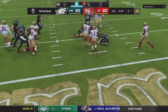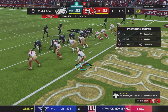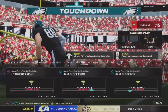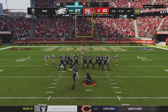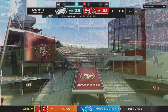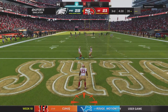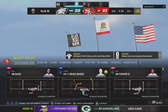They'll run with Sanders. A good display of power, but ultimately it gets him just inside the 5 to the 4 and no further. On 2nd and goal. Hurts. And Goedert's got it. Touchdown, Eagles. Dallas Goedert, his 9th touchdown of the season. And the Eagles have taken the lead as they go right down the field and score on the opening drive of the second half. Elliott able to tack on the extra point, and they will take a 7-point lead. And that'll carry over the back line of the end zone for a touchback.